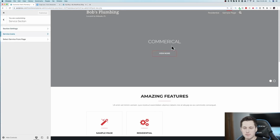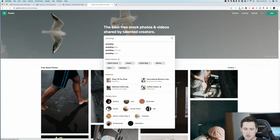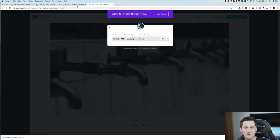Let's try messing with this background image. So first off, we're going to need to find an image to use. And you want to make sure it's royalty free, meaning that it's free to use. You don't have to pay for it. A site called pexels.com is a pretty good site where you can find a lot of different images. So let's try typing in plumbing and see what comes up. Let's just try this background image here. It's an old plumbing thing, but it kind of looks cool. So I just want to try it out.